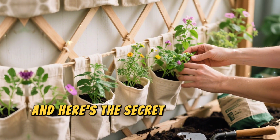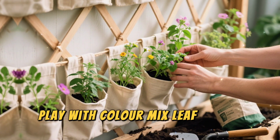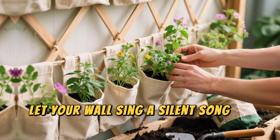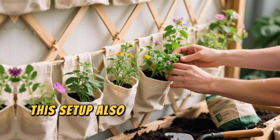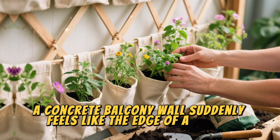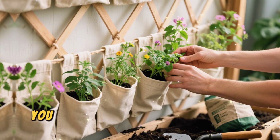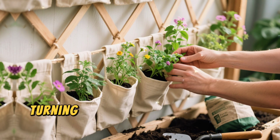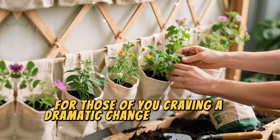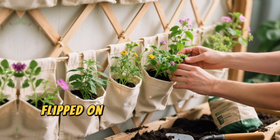And here's the secret. It's not just about the plants, it's about the layers. Play with color, mix leaf shapes, alternate heights, create rhythm. Let your wall sing a silent song of beauty and growth. This setup also helps soften urban settings. A concrete balcony wall suddenly feels like the edge of a forest. A blank side of a house now breathes with movement and color. You can even use it to divide spaces, turning a simple divider into a lush green curtain. For those of you craving a dramatic change with minimal space, the vertical bloom wall may just be your dream garden, flipped on its side.